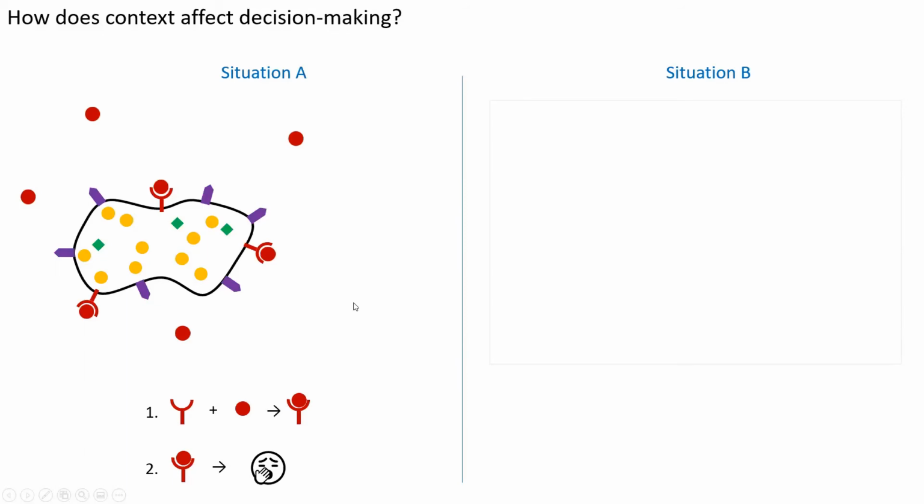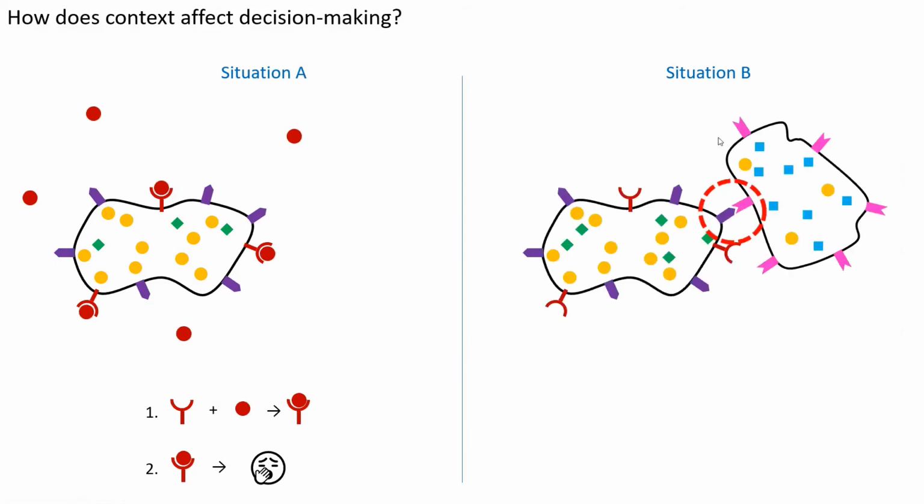In situation B, I'm now showing a binding event between this cell and this cell using this cell-cell receptor molecule. And this sort of stuff happens all the time. So basically, what this binding event does is it lets this cell know that it's now near a neighbor. And conceptually, that's how it's thinking about it: oh, I'm near this neighbor.